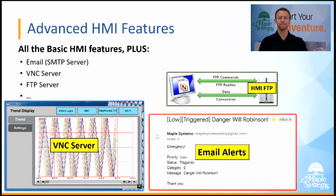Now, the advanced HMIs get all the features of the basic HMIs, and then we add things like email. So there's a built-in SMTP server that you can enable on the advanced HMIs, and you can tie this in with your alarms and events to send out automated alerts via email. You can also back up data over email if you wish.